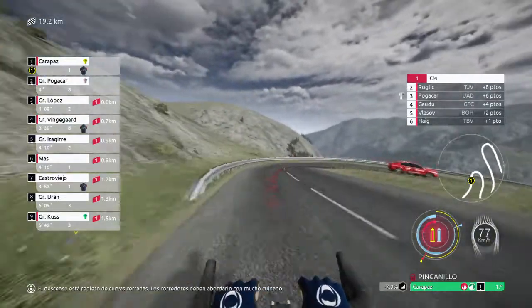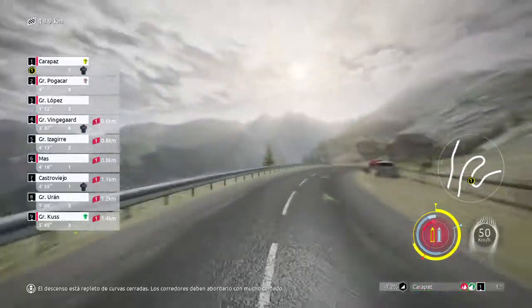The way down harbors numerous hairpin bends. The riders will have to be very careful.